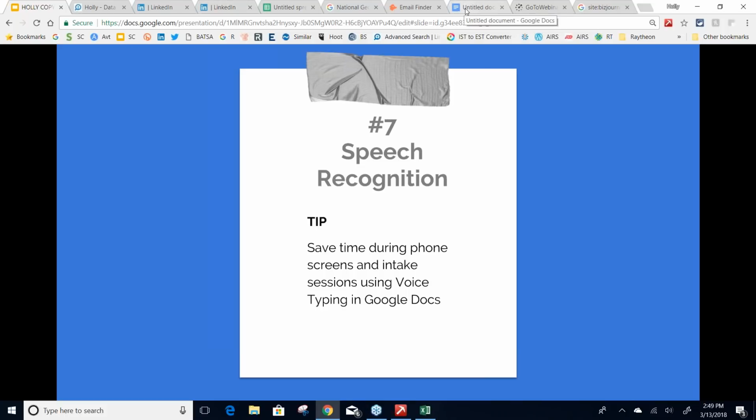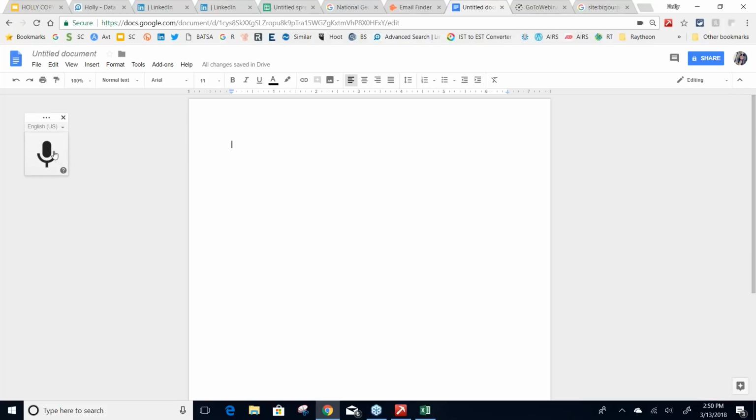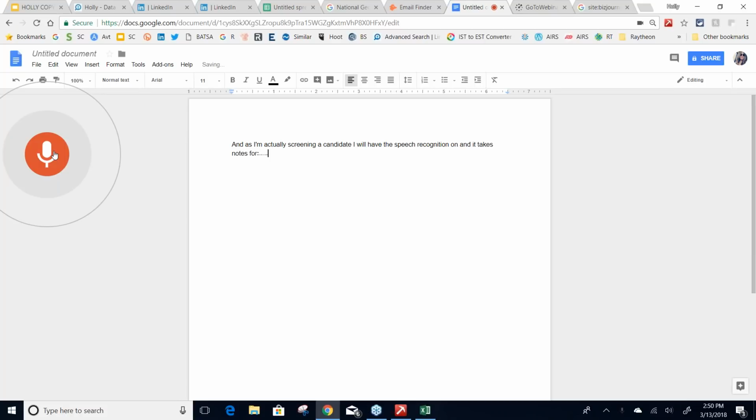So I actually will put my phone on speakerphone. And as I'm screening a candidate, I will have the speech recognition on and it takes notes for me. So this is really great if you have a crazy relative that you want to record the conversation to and you have documentation of it. I'm just joking. Don't use it for the powers of evil. It really is a helpful tool. So as you can see, I went right to a Google Doc, turned on the speech recognition, which is right here under tools, and it will copy everything.